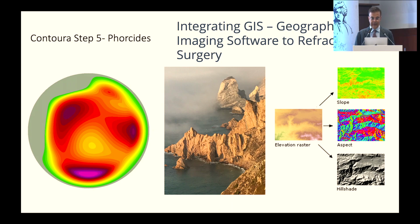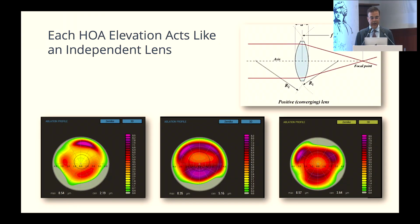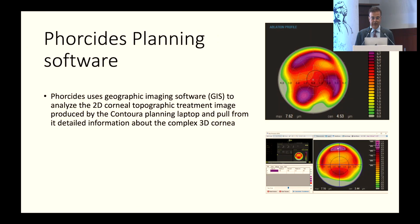on request. So it's basically like a geographic imaging software for refractive surgery. It's a very useful software. It utilizes the concept of talus, which is basically the secondary elevations on the primary elevation of the cornea. And each of these aberrations would actually be inducing their own refractive errors, so you would want to treat them. So essentially you can see here that it is trying to treat the aberrations, these are the taluses which you can see in purple.